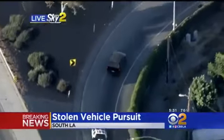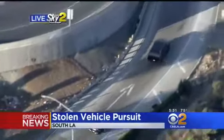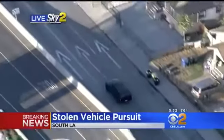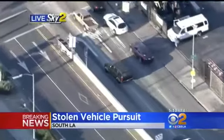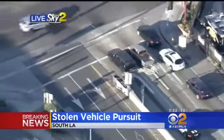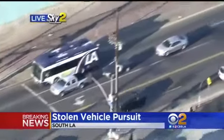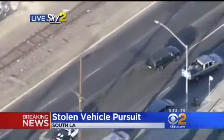Speeds have slowed down, kind of wondering if maybe that truck is pooping out, but you can see that vehicle still rolling off the 110 freeway northbound. Got off at Slauson. LAPD in pursuit, started in the harbor area earlier this afternoon, working its way northbound into the South Los Angeles area. Definitely, that car's going under its own power. Eastbound on Slauson, LAPD still in pursuit.